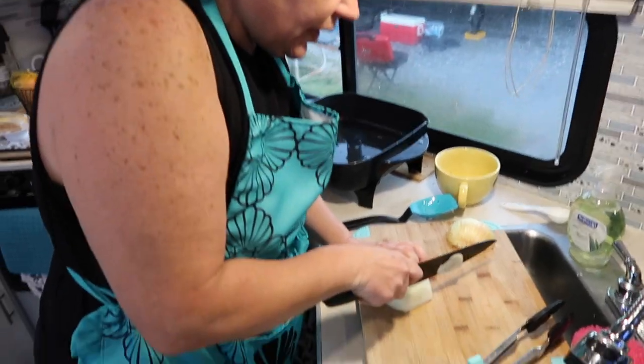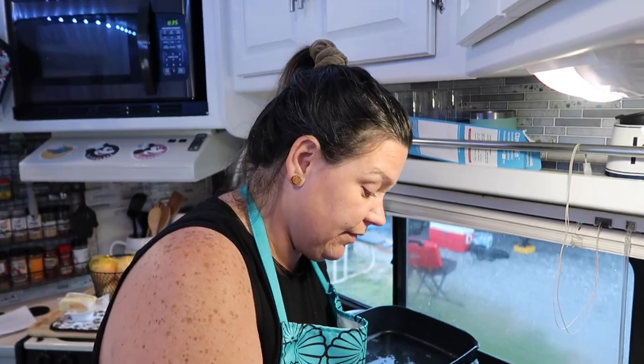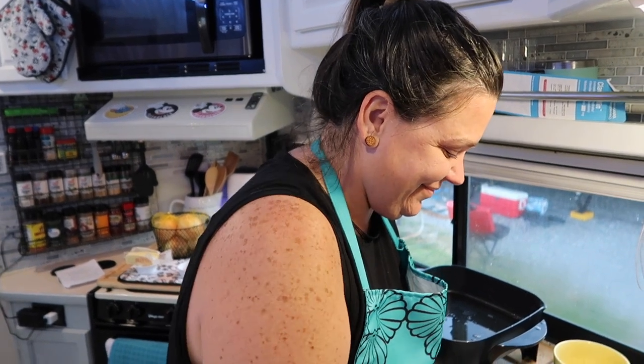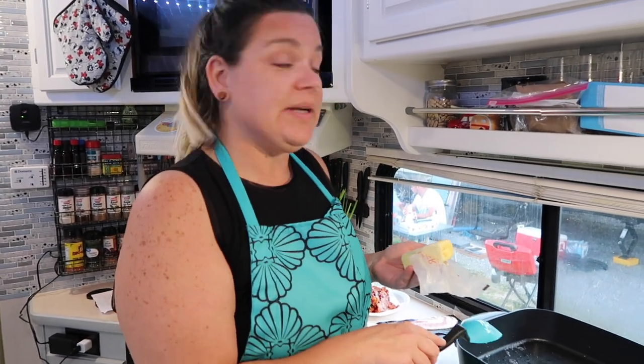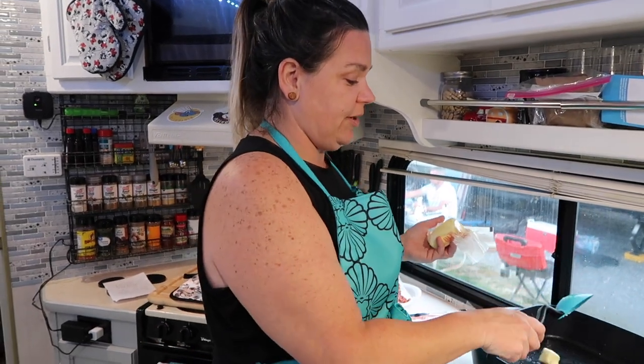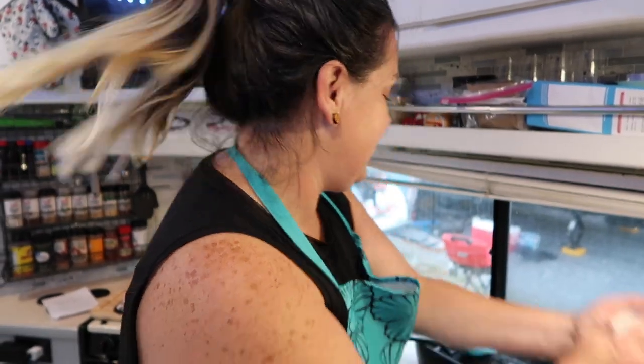What you doing, man? I'm just slicing up a large white onion, very thinly, to add for my yum. Now it smells like onions in here. All right, now I have the rest of my bacon grease left in my pan, about half. We put it down to medium low, and we're going to add about a tablespoon of butter. I add my thinly sliced onion.